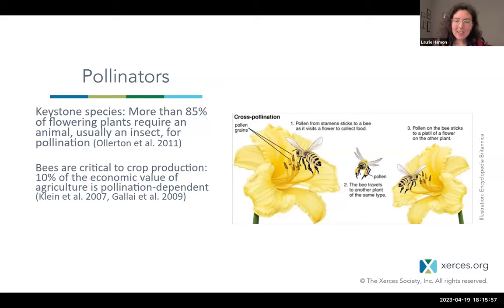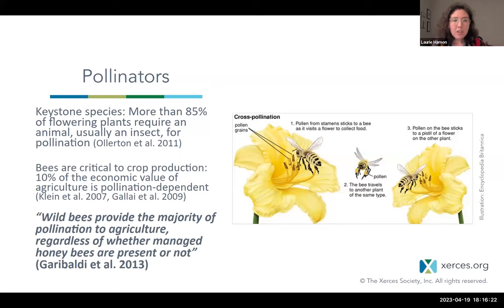I will say that a lot of our calories come from wind pollinated crops, grains, rice, et cetera, but we would be missing out on a major aspect of our nutrition. We would be living completely without certain things like watermelons, chocolate, and coffee without pollinators. So our diets would be a lot less rich without the presence of pollinators. We like to emphasize the importance of wild bees in our agricultural system. Wild bees are providing essentially a free service, providing the majority of pollination in agriculture, whether or not managed honeybees are present.